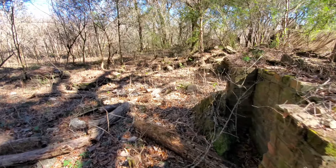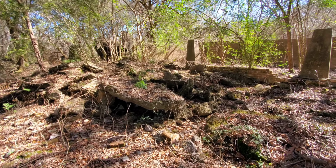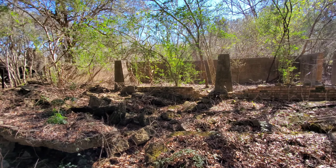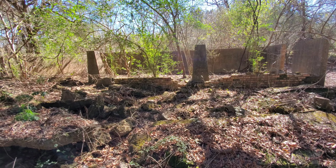I mean, you think about it, at one point there were people here that worked here, that came here on a daily basis and got paid to do a job, and people lived out here, and it's crazy to think that at one point this was a thriving business and now it's just ruins.